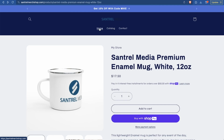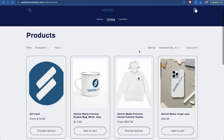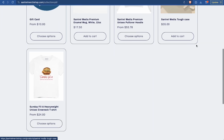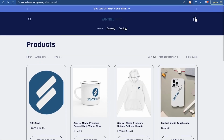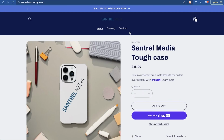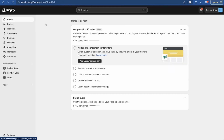So going back, other things we have, of course, catalog and contact. Remember I said we have this menu here. We could customize that menu. Looking at this right now, these look good. Everything looks pretty good. Contact page. I don't think I actually need to customize that menu at all. But for the sake of showing you how to do it, let's go back to our dashboard, Shopify dashboard.